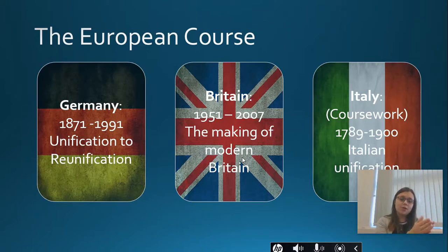And then we track through the history of Britain, having a look at how politics, economics, society and foreign policy changed across the second half of the 20th century and then into the 21st century. So you've got your miners' strikes, you've got the rise of the teenager, you've got the swinging 60s, you've got the Thatcher Revolution, you've got the rule of Tony Blair. All that stuff is on that course.